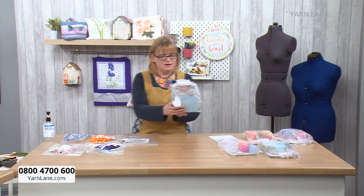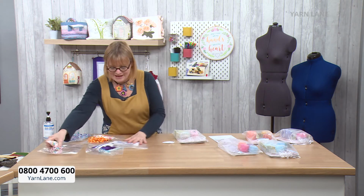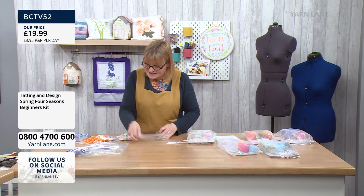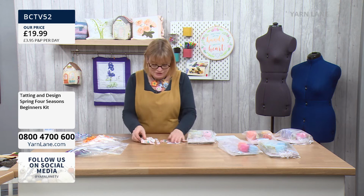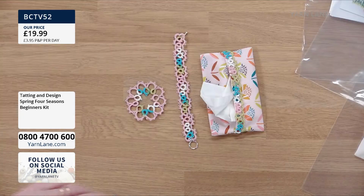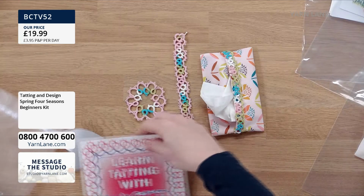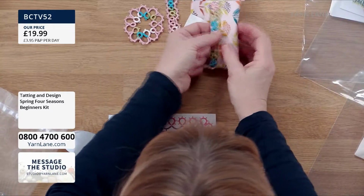So let's start with spring. I know which is spring because you can tell by the colours. Oh no, let's make sure I get it right. And it says it on the label. So this is an example of what you can make with this kit. Just a few little things. Look at the colours in there. Aren't they pretty? They're just so popular. Aren't they lovely though?